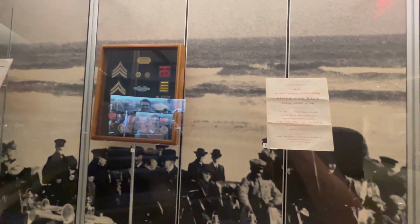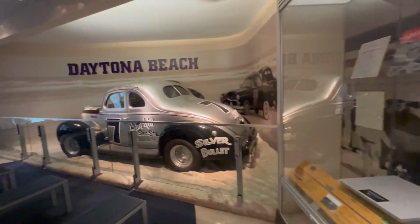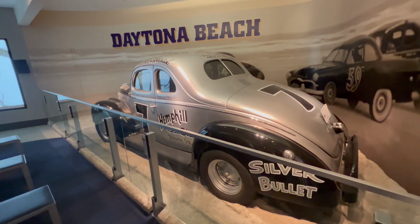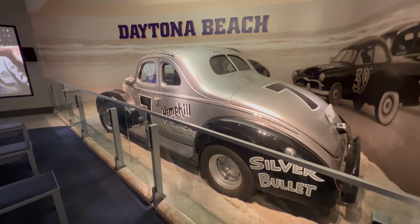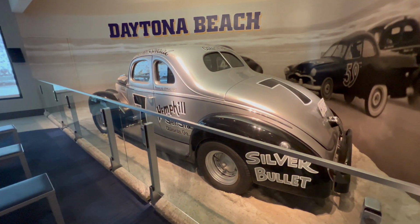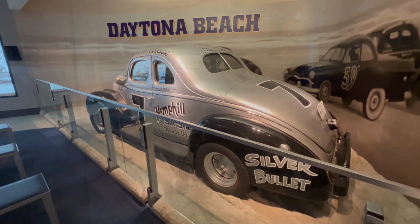He had a racing shirt. Over here we have the Silver Bullet. It's actually funny. That's the name of one of my race cars. I always name all my vehicles, and one of them is the Silver Bullet.